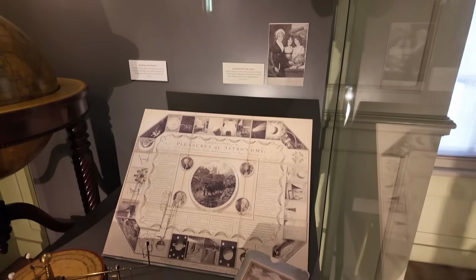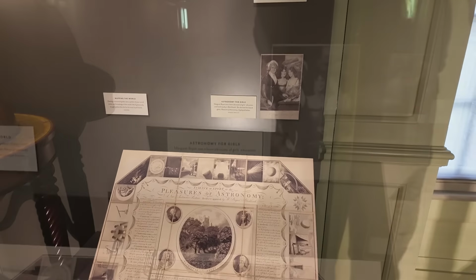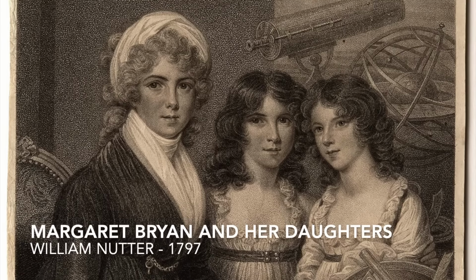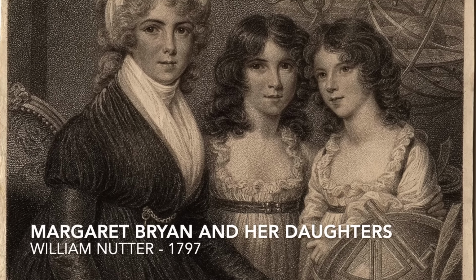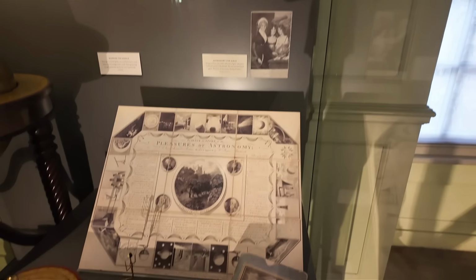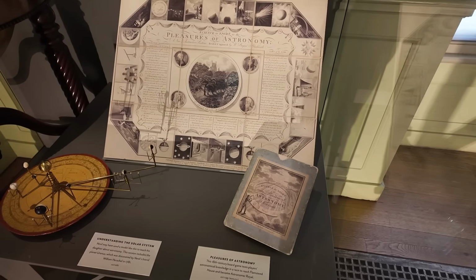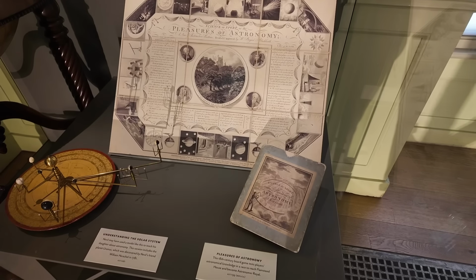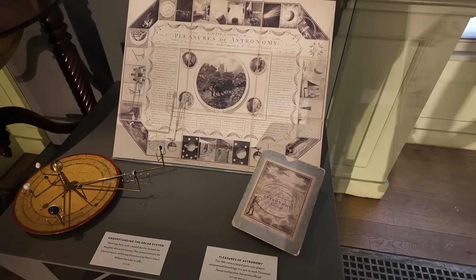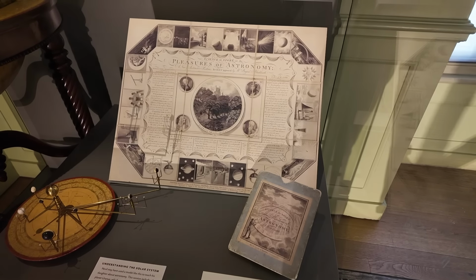Margaret wasn't the only girl who was interested in astronomy at the time. At the back of the case, you can see this small picture labeled Astronomy for Girls. This is representing Margaret Bryan. She was a keen advocate of girls' education, and she lived right nearby. One of her contributions to the museum is this copy of her board game that she devised called The Pleasures of Astronomy. This was created in the late 18th century, and it tests your knowledge of astronomy in order to reach this place here, Flamsteed House.